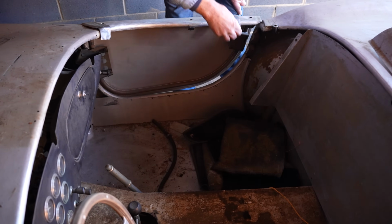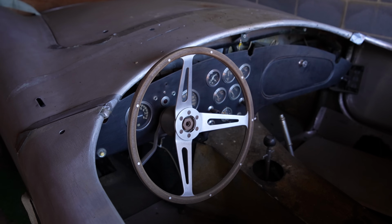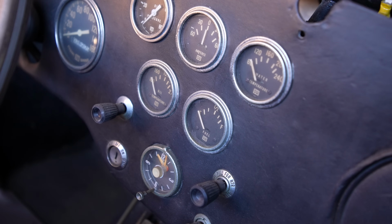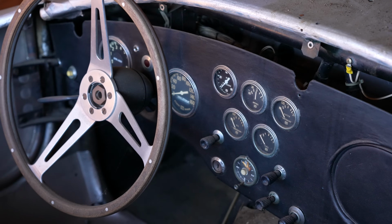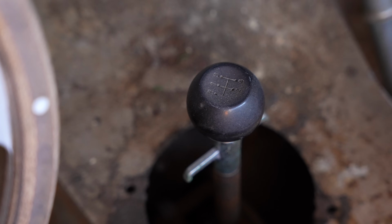So many cars wind up like this. Usually they're not Cobras. Jim, what can you tell us about this from the first blush? The giveaway that it's very likely original is the instrument panel. You can see all the old gauges, Stuart Warner gauges, the 62 Galaxy clock, 36,277 miles. Original steering wheel, shift knob, it's the real thing.